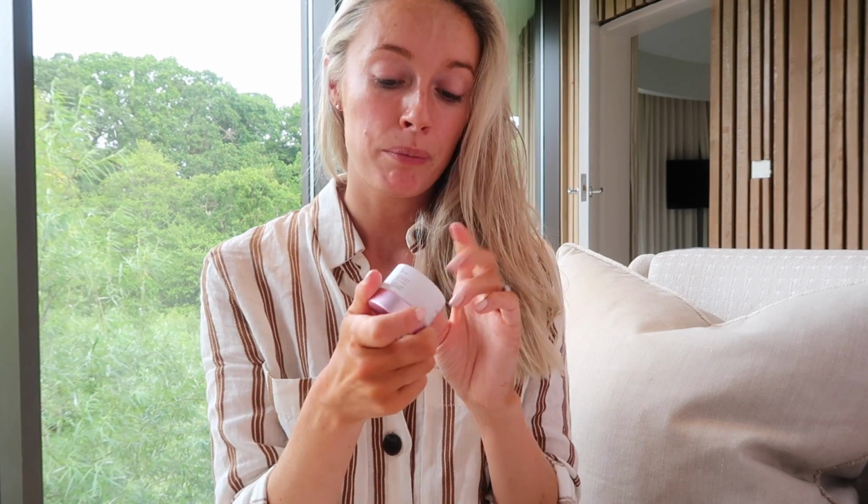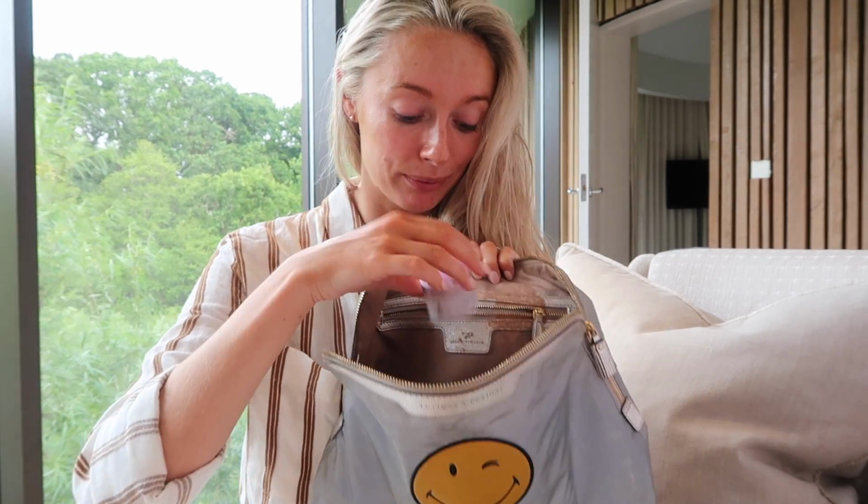I've been using this for the past 3 or 4 trips that I've been on ever since going to Morocco with Fresh. When this runs out, I will probably top it up with my full-size version of this moisturizer because this is a really handy glass jar, so it's a little bit heavier, but it's a really good size for keeping in my travel bag. So this is where we're going to get started with my makeup.